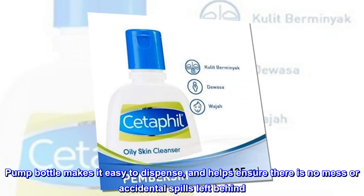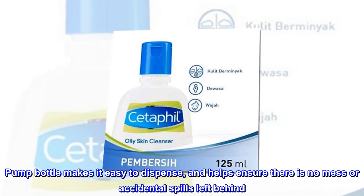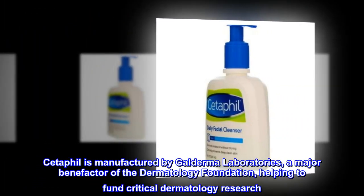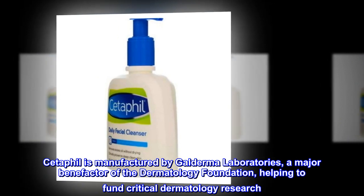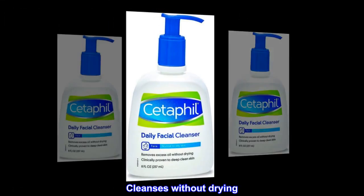Pump bottle makes it easy to dispense, and helps ensure there is no mess or accidental spills left behind. Cetaphil is manufactured by Galderma Laboratories, a major benefactor of the Dermatology Foundation, helping to fund critical dermatology research. Cleanses without drying. Non-comedogenic.